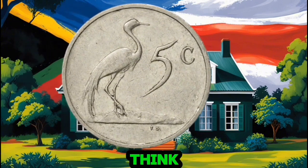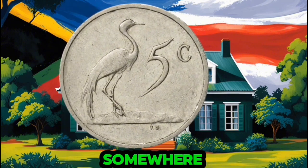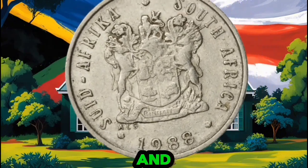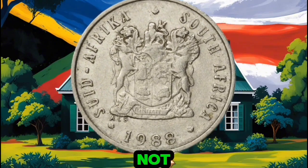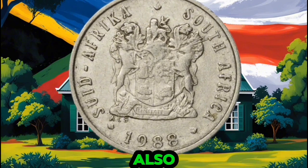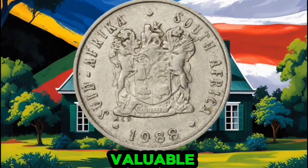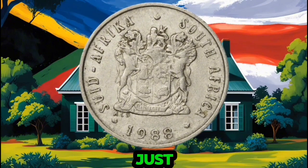So, what do you think? Do you have a 5 cents coin from 1988 stashed away somewhere? If so, now's the time to take a good look at it and maybe get it graded by a professional. Coin collecting is not only a rewarding hobby, but also a great way to connect with history and invest in valuable pieces of art.